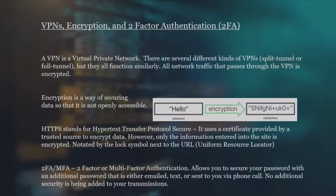Past that, you have two-factor authentication or multi-factor authentication. Now, two-factor or multi-factor authentication allows you to secure your password with an additional level of security. This may look like a text that gets sent to you or an email that gets sent to your account saying, hey, enter this code or click this to show that this is actually you. No additional security is provided to your internet transactions. It's basically an additional level of security that's provided for your password.